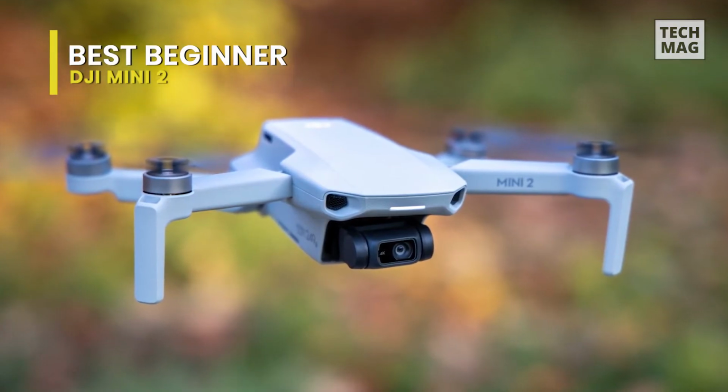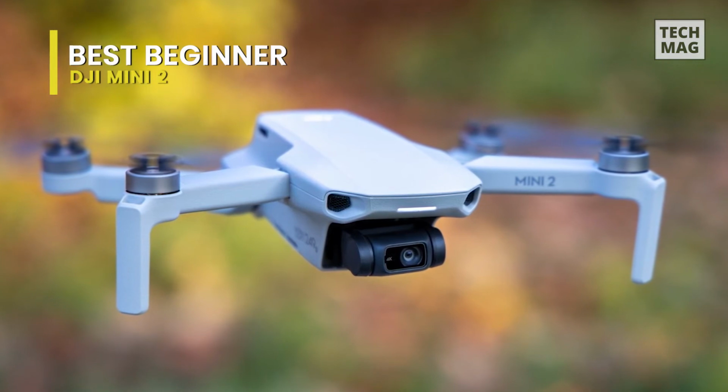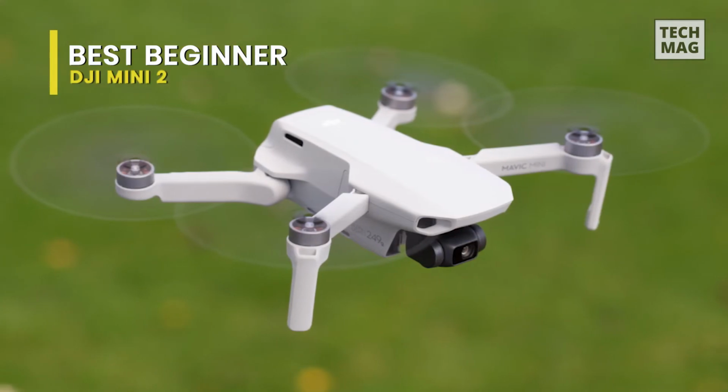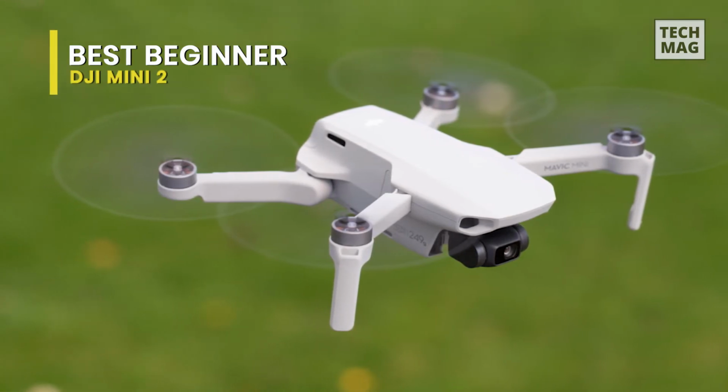When it comes to managing the Mini 2, DJI presents multiple intelligent abilities and features to make it more comfortable, such as automatic takeoff, precise hovering, and a smart return-to-home function that uses GPS to return the drone securely back to its takeoff point.